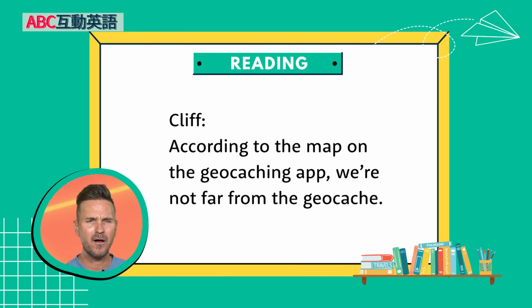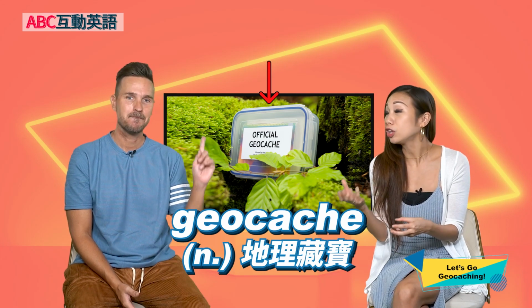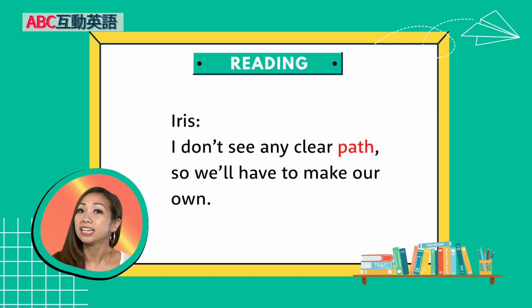What does Cliff say? Cliff says, according to the map on the geocaching app, we're not far from the geocache. Geocache meaning the item you are looking for. Exactly, that's called the geocache. So they're not too far away right now. Iris says, I don't see any clear path, so we'll have to make our own.